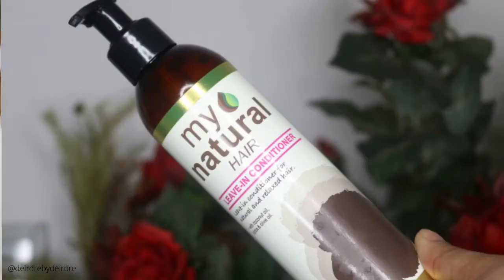Then they have the leave-in conditioner. So once I rinse my hair from the hydration mask, I will then go ahead and style my hair. And this is where the leave-in conditioner comes in. This stuff has coconut oil, jojoba oil, and olive oil in here. I don't use a lot of leave-in conditioner, so I generally use 8 pumps of this. And I love the fact that I know that.